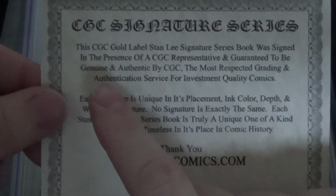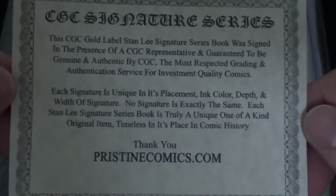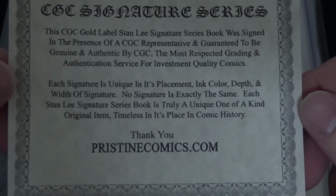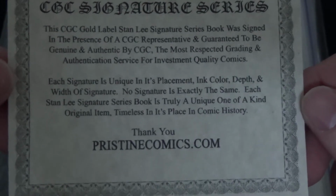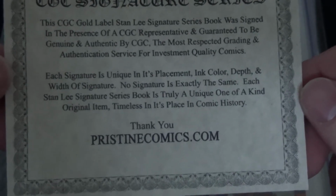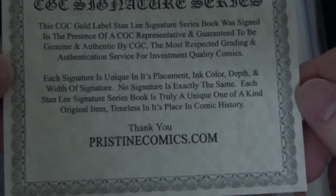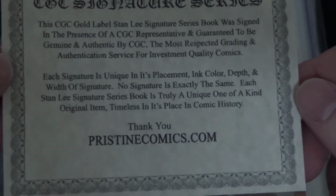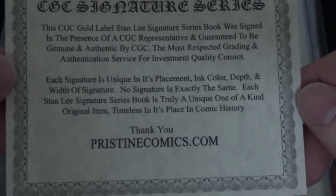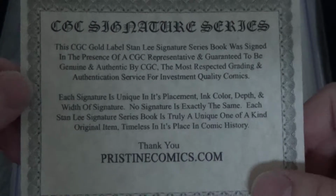But the certificate says this CGC Gold Label Stan Lee Signature Series book was signed in the presence of a CGC representative and guaranteed to be genuine and authentic by CGC, the most respected grading and authentication service for investment quality comics. Each signature is unique in its placement, ink, color, depth, and width of the signature. No signature is exactly the same. Each Stan Lee Signature Series book is a truly unique, one-of-a-kind original item, timeless in its place in comic history. Thank you, pristinecomics.com.